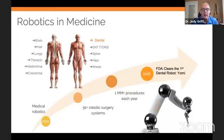So robots are nothing new. They've been around in dentistry and medicine for a long time. There's over 200 uses of robots in medicine and for all sorts of different uses. But currently, right now, we only have one for dentistry, and that is the Neocis brand Yomi. And Yomi is actually the name of the inventor, Dr. Moses's, there's a dentist that helped him design it, and her first name was Yomi, so that's why it's called Yomi.